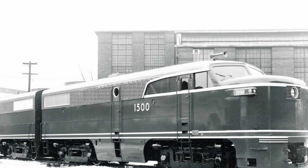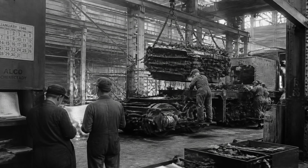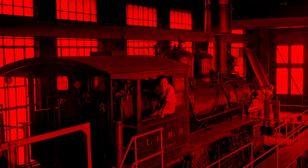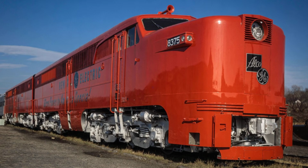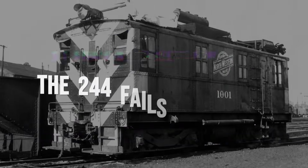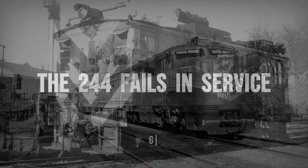Production of the first FA1 freight locomotives begins in January 1946. The 244 engine testing is not complete. 6 new locomotive model lines launch in 1946, all powered by the 244. The engines fail in service that winter.